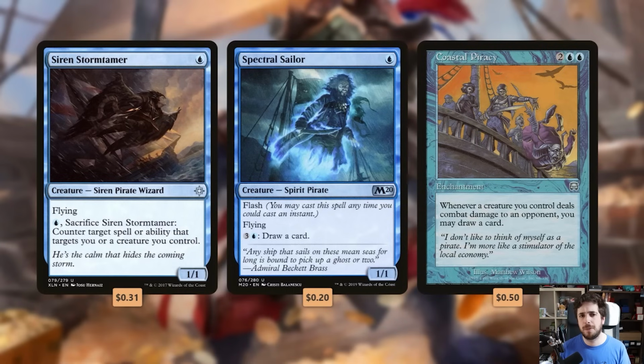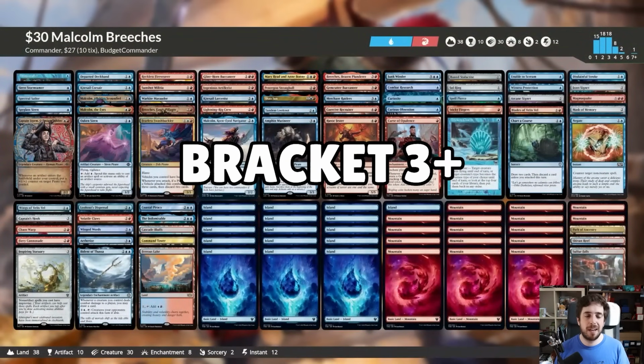So Siren Storm Tamer, Spectral Sailor, these are all great, and also the 2-drop pirates that have built-in evasion, they're all fantastic here too. And if we have a bunch of evasive creatures on the battlefield, we might as well run stuff like Coastal Piracy, which is very thematic, but also draws us a whole bunch of cards super mana efficiently. So the deck is incredibly strong and very consistent.